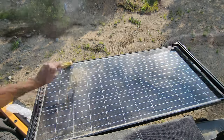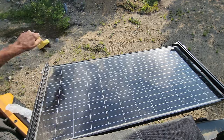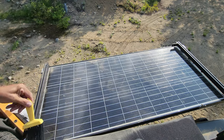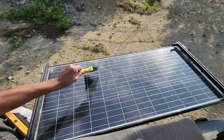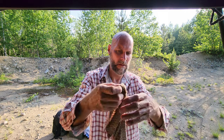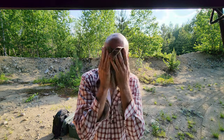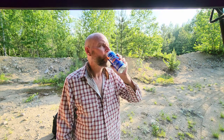A quick dusting off of the solar panel and already the heat was getting to me. I swear the humidity had to be close to 100% as well. Just no relief, even in the late afternoon. Well, almost no relief.